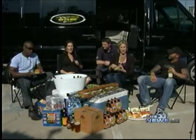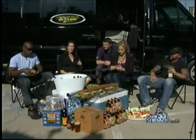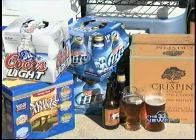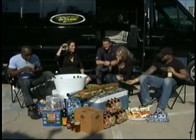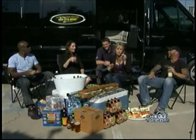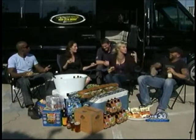Now, Tim from Andrews Distributing, they always provide our beer, and this time they brought a cute little Corona bottle opener. It doesn't get better than that. Candace lost her plate, but she held on to the sandwich.